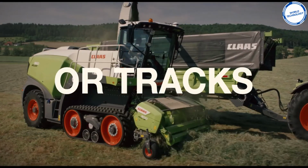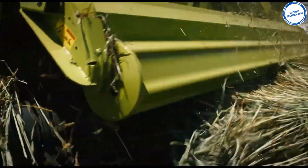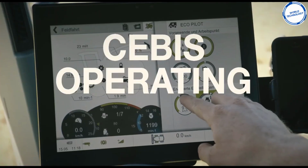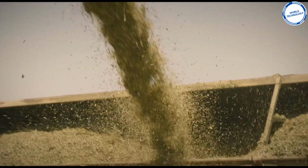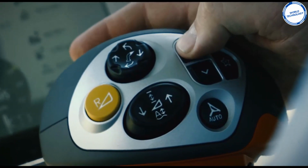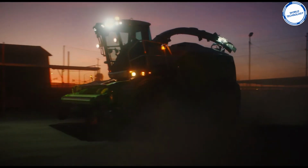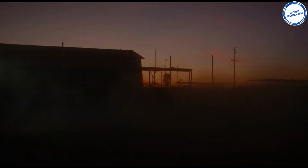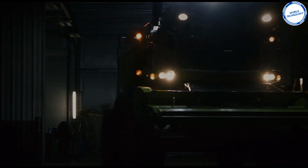The Jaguar 990 is the first forage harvester to be equipped with the new VMAX 42 knife drum. Other features include a large CEBIS color monitor with touchscreen, armrest with integrated Bluetooth controls, and C-motion handle. This machine is also compatible with Terra Trac that provides up to 25 mph, 40 km/h road speeds, a much smoother ride, reduced soil compaction, and added stability and traction on slopes and all soil conditions.